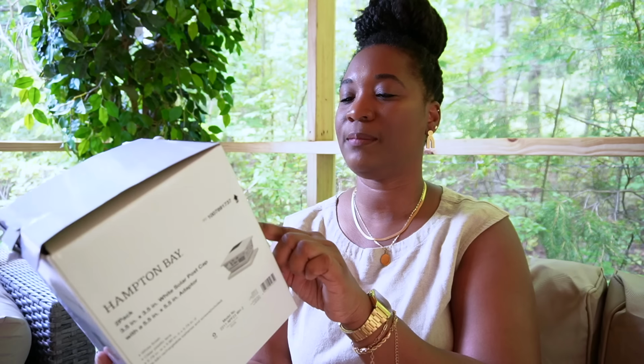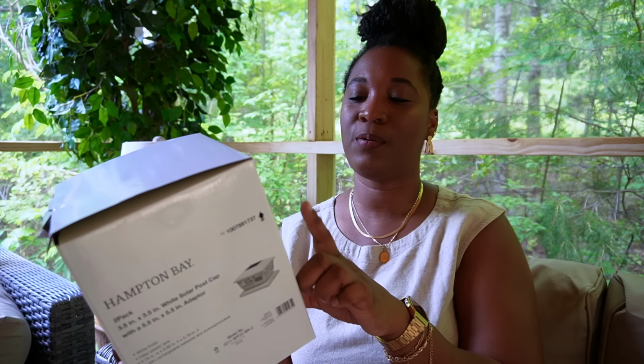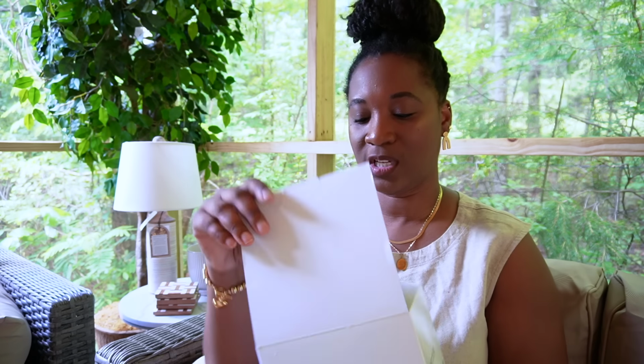And then from Home Depot, you guys know I have posts all around here and out there, and I don't have any lighting on the back, no floodlights, no porch light, nothing. So it's super, super dark, and I was trying to think of a way to brighten it up. So I went to Home Depot and got these Hammond & Bay 2-pack white solar post caps. They're for 3.5 by 3.5 posts, and there's an adapter for 5.5 inch. I got 20 even though I have 19 posts. Some of my posts are too wide, so I might have to sand them down so they'll fit, but most of them fit on the post.